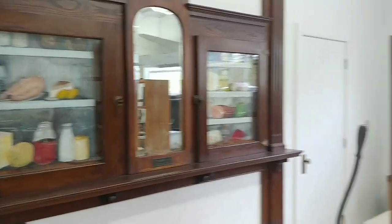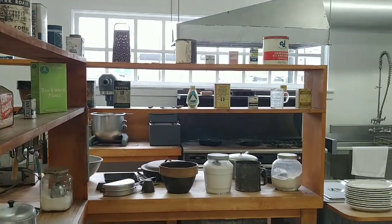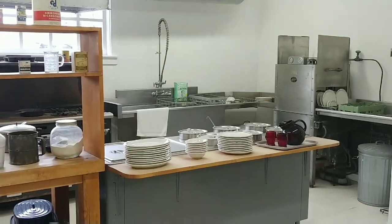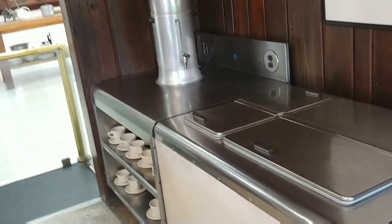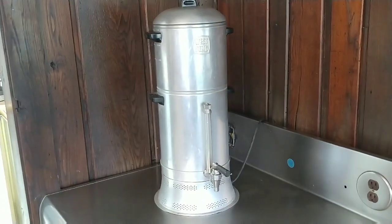This is it right here, though. This is the kitchen right here. This is my favorite chicken, too. I like Popeyes and I like the other chicken, but the original recipe is still the best one. To the kitchen right now. This is where he perfected his 11 herbs and spices.